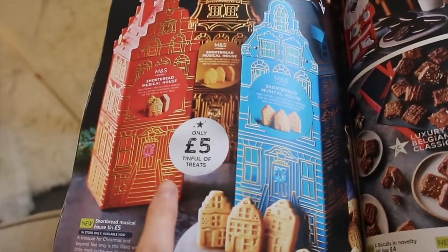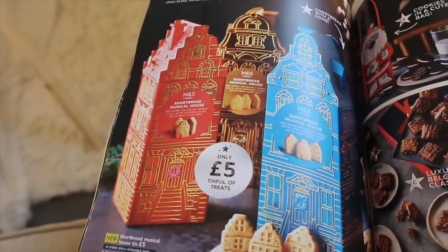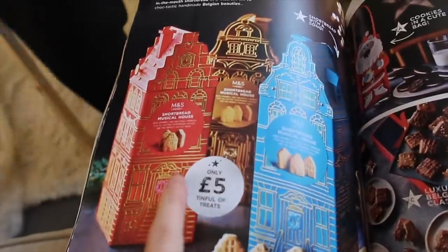Oh, I saw these in there as well. These are musical tins, and they're only £5. I think that would make such a lovely little present. I actually saw these in M&S today.